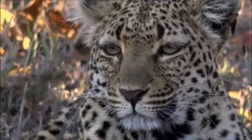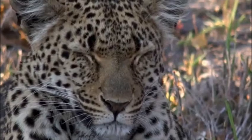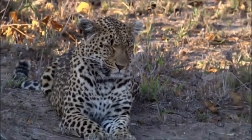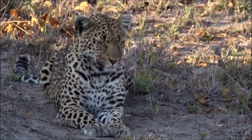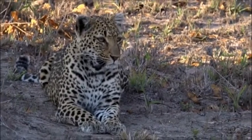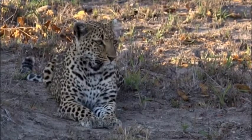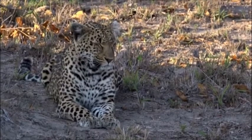But it does look like she's hunting. But you must remember, all these big cats are opportunists. So even if she has made a kill and something happened to stumble across her path, she would definitely take advantage of that. See how she's just listening? Oh, come on, madam, step out into the golden light for us. Now you can see her coat's a little bit darker than Karula.